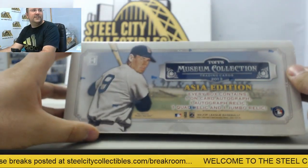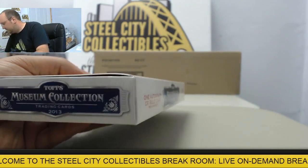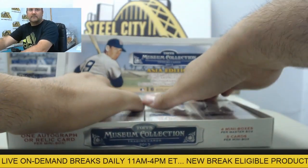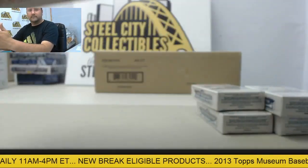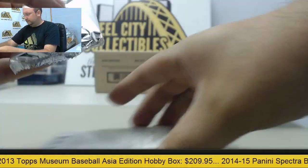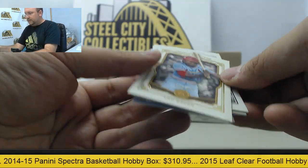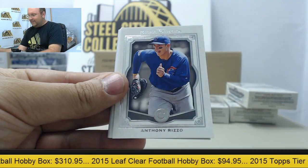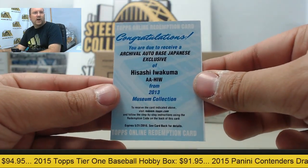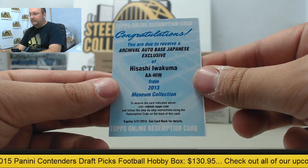All right, last up, Asia Edition 2013 Topps Museum. All right, first up we have Lou Brock out of 424, Anthony Rizzo, Brooks Robinson, canvas collection of David Price, and an archival autograph Japanese exclusive Hisashi Iwakuma. Redemption card, Hisashi Iwakuma autograph.